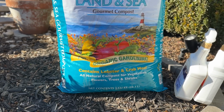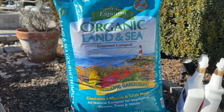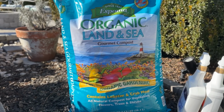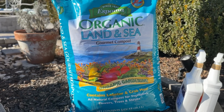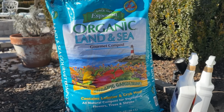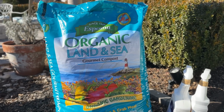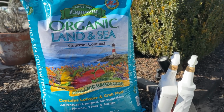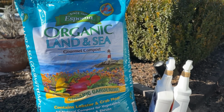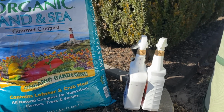And then this is the Land and Sea that I like to use. Now, I know this organic Land and Sea is a little bit more pricey, but for me, I love it. I like to amend my clay soil with it, and then I like to top dress it. So today I'm going to top dress these roses with this Land and Sea and just give them a little bit of some natural components and compost to make them do really good in the springtime.